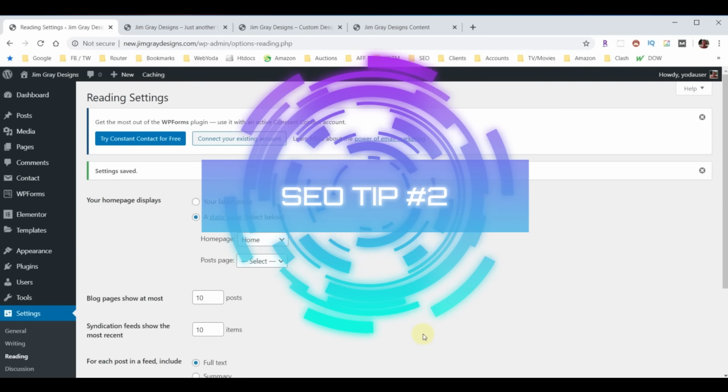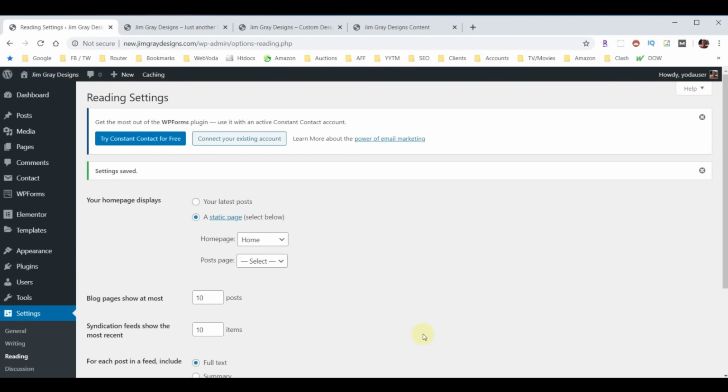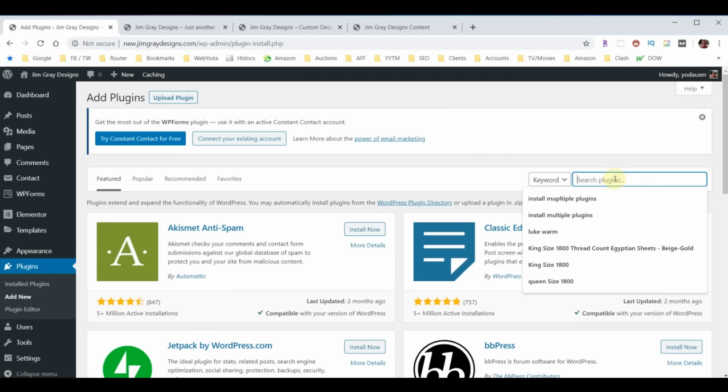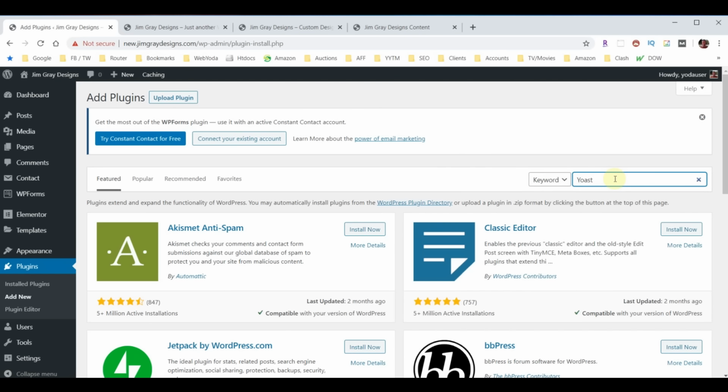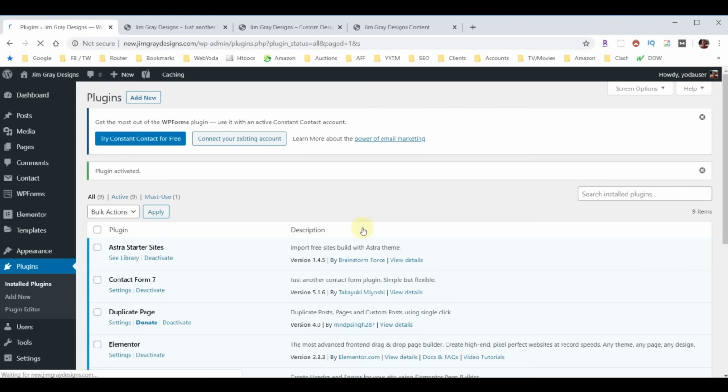Tip number 2. There is an amazing plugin out there called YODA'S. Every website that ranks higher than yours probably has YODA'S. Also, free. So we're going to go to Plugins. We're going to add a new plugin. And over here, type in YODA'S. 5 million active installations. Tells you something. So let's go ahead and install it. Let's activate it. Now you have the most powerful plugin for doing SEO available.